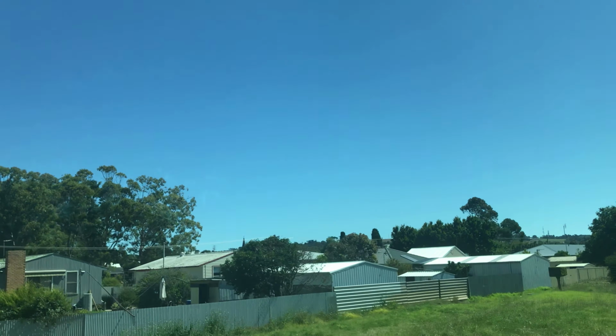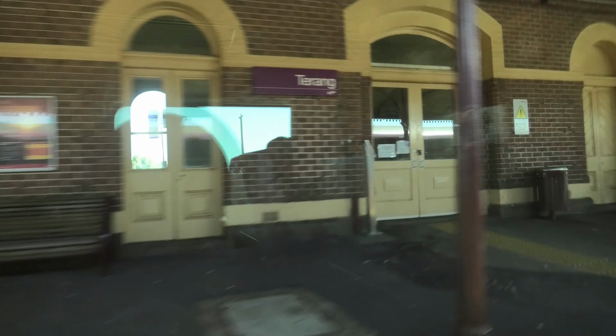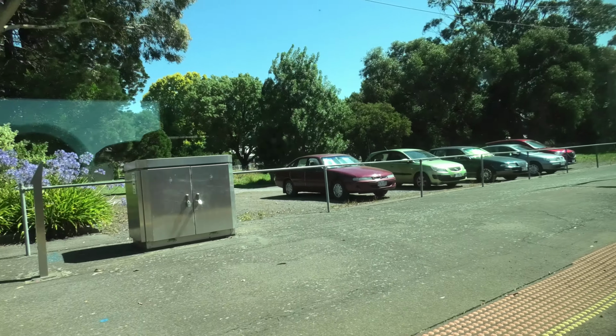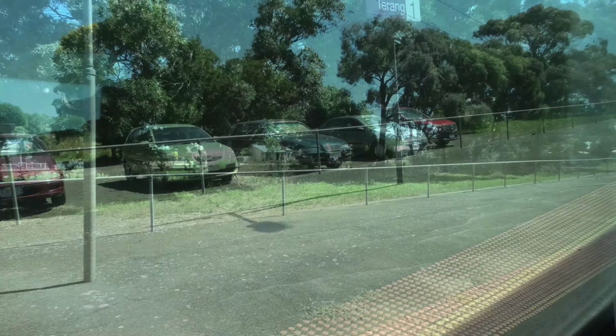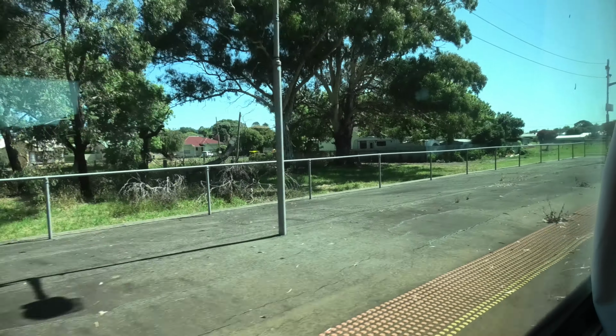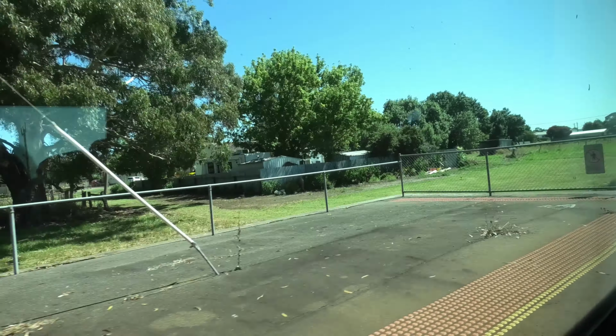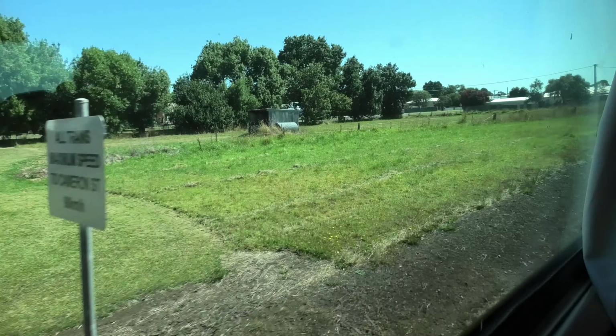Train station where we're approaching now. This is the station sign. It looks very similar to Birregurra. I don't know how to pronounce it. I think it's Birregurra. Yeah, Birregurra. So we are now departing Terang. Next stop is Sherwood Park and then Warrnambool. There's another person.